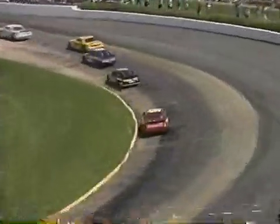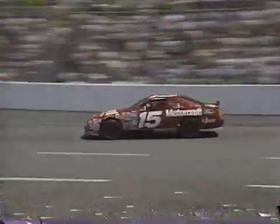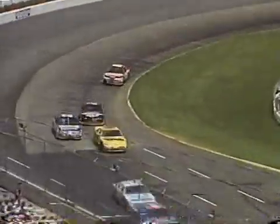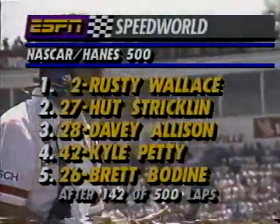Rusty Wallace, who's won the last 2 short track races, is in the lead here in Martinsville, looking for the sweep. There's Jeff Bodine, who is not on the lead lap, and he has been in that position since the green flag came out from the most recent caution period. Still has not been able to get that lap back that he lost very early. He was the pole sitter and the new track record holder. And we will be back with more from Martinsville Speedway in Virginia and the Haynes 500 and the Grand Marshal of the event, Joe Montana.